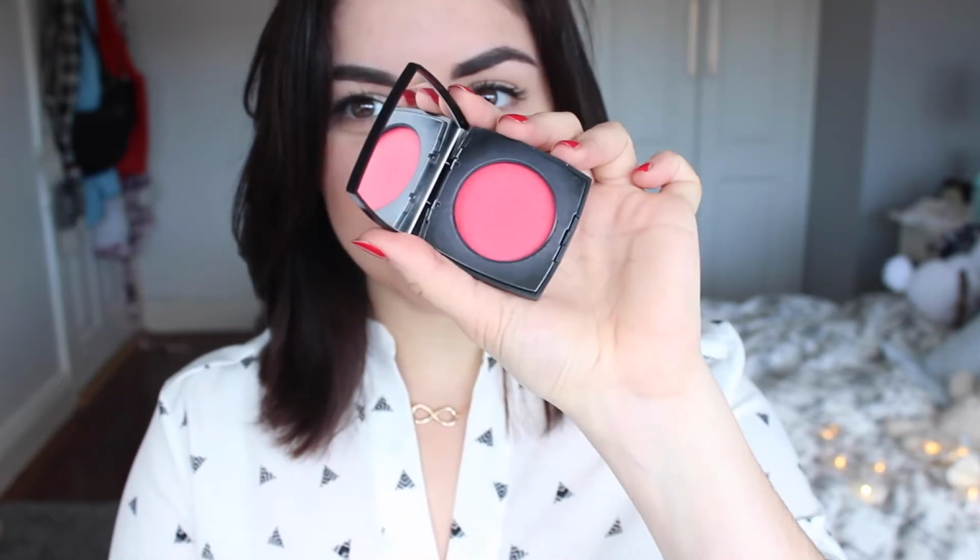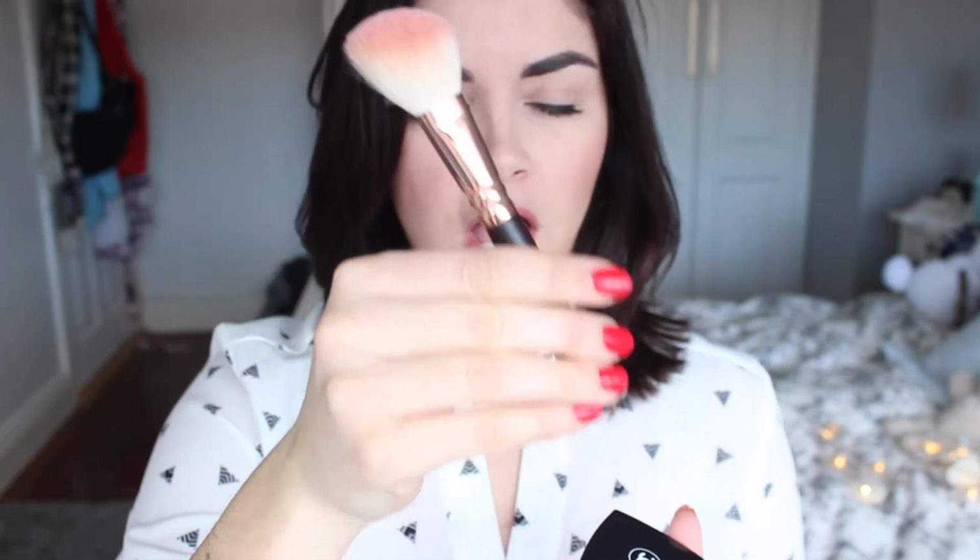But it's just a gorgeous pink color that looks so natural on my skin tone. I use this brush from Zoeva, it's just their blush brush, to put it on, and it stays all day. I always find with cream blushes that they kind of clump after a while if they're really bad quality, but this just stays put all day and it's so nice.